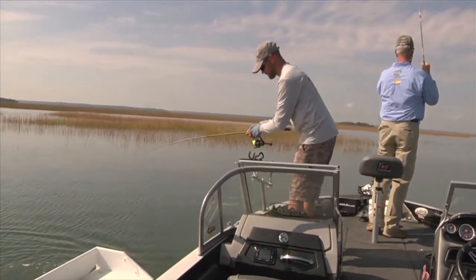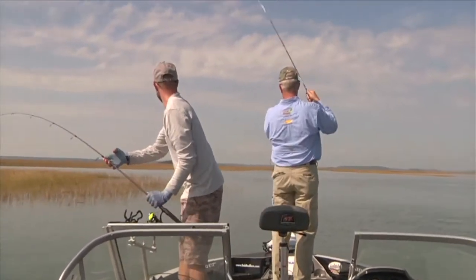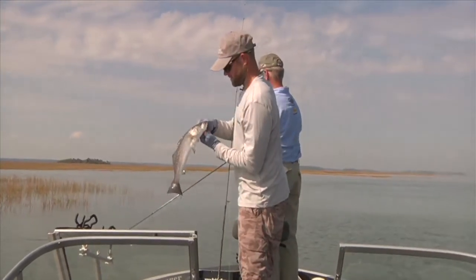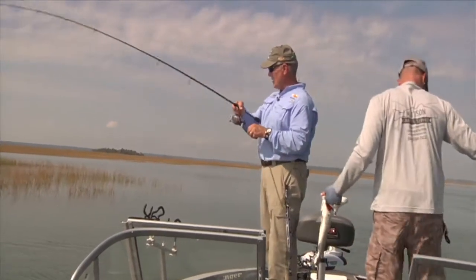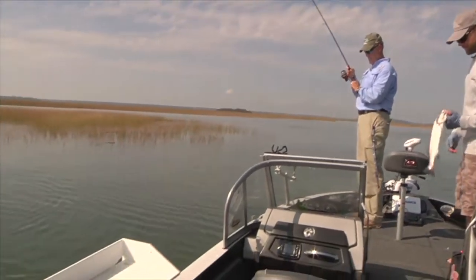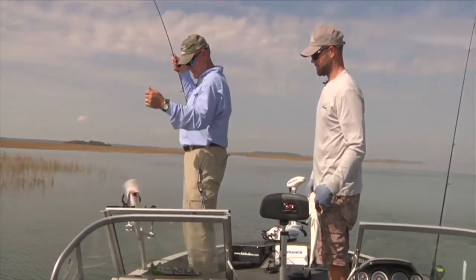All right, fish on. I got one. There you go. Is he shaking his head, or is he a red? Yeah, he is. He's about the size of what you had, maybe a little bigger. He's coming. Come here. Let everybody see you. Nice little trout. Yeah, he wanted that bait for sure. They sure are pretty. That's a beautiful fish right there.